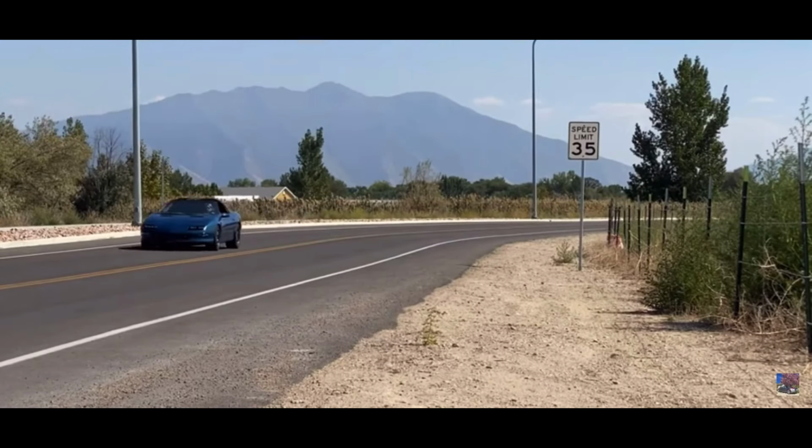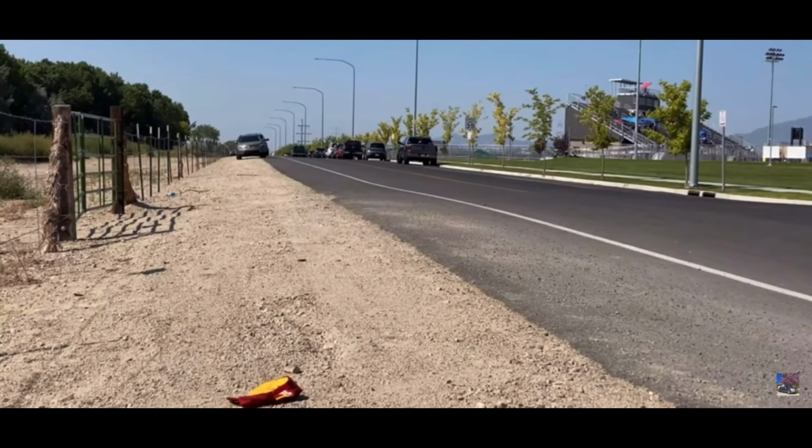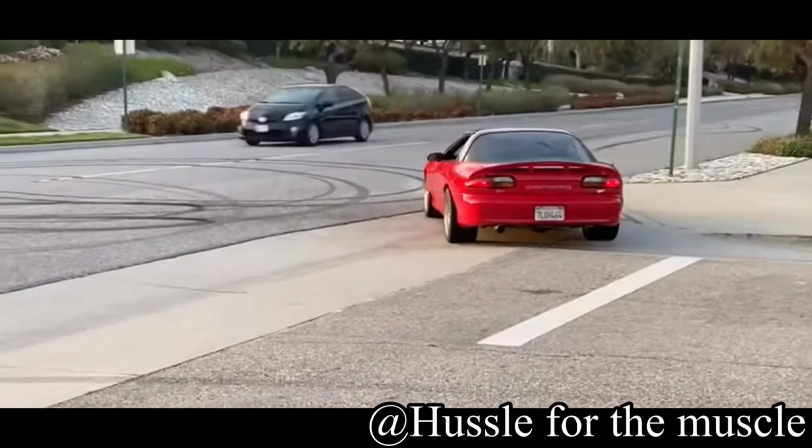The LSs, I mean, they're legendary, okay? LSs are just one of the best motors in the world to build. They're dirt cheap. They're reliable. You can get easy power out of them. They're amazing. Personally, I like the looks of an SN95 Mustang 10 times better than the Catfish Camaro.